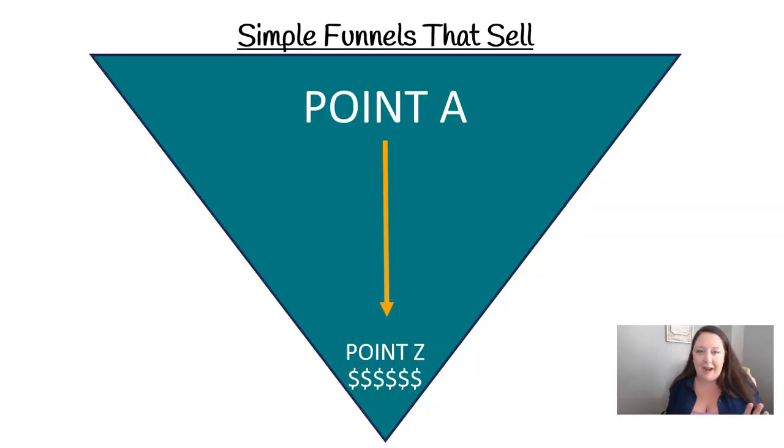Now, with all of that out of the way, let's get to the good stuff, the stuff that you're here for, and that is building those simple funnels that sell. We want to get from point A, which is where you are today-ish, to point Z, where you're making that money, where you're bringing in that steady stream of income without a lot of effort on your part.